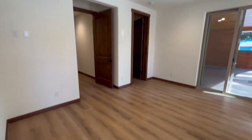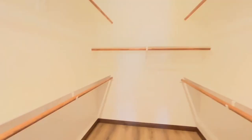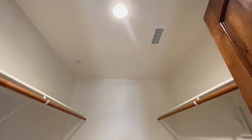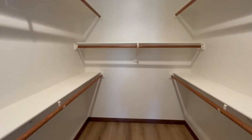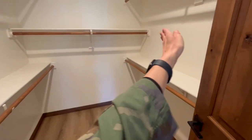But first, every master is going to have a closet. You got a walk-in closet right here with automatic lights. You got a her side, and his.